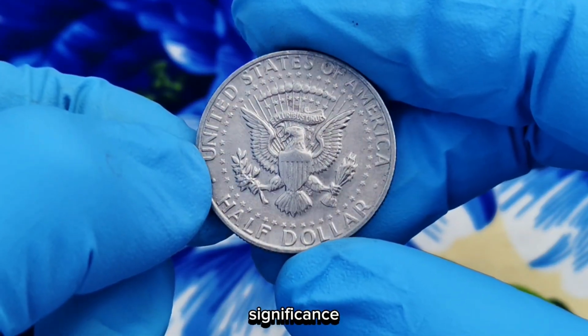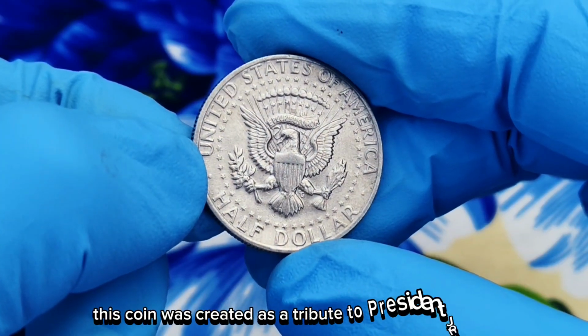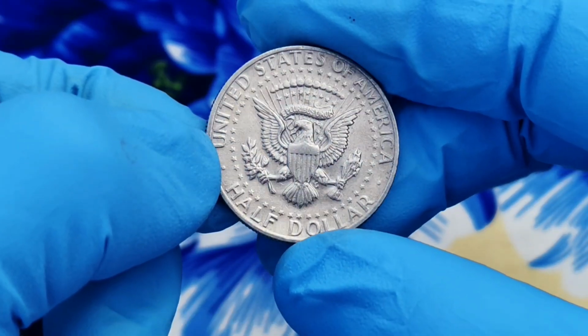Before we get into the 1978 version, let's take a moment to understand the Kennedy half dollar's significance. First issued in 1964, this coin was created as a tribute to President John F. Kennedy, following his tragic assassination in 1963.